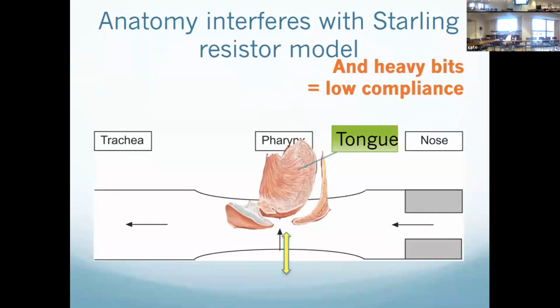It's much more of a different kind of valve. It's not a resistor, it's a valve. It's more of a valve thing. And your nasal entry is more of a valve, right? It's a valve rather than a Starling resistor, even though it can act as one.